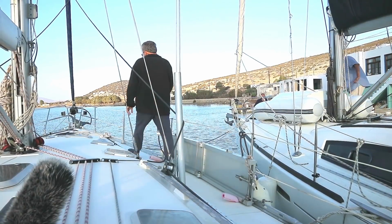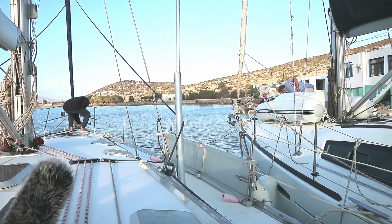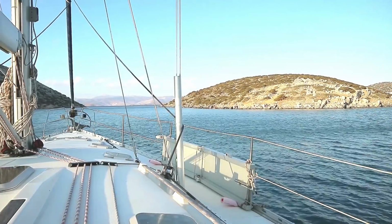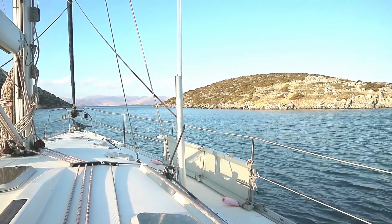The following day, after one of us had a healthy breakfast, we untied the lines and headed out of the narrow channel on our way to Nisyros. Mike had said it may be choppy in the channel, and as we left the bay, we discovered just how rough it was going to be.